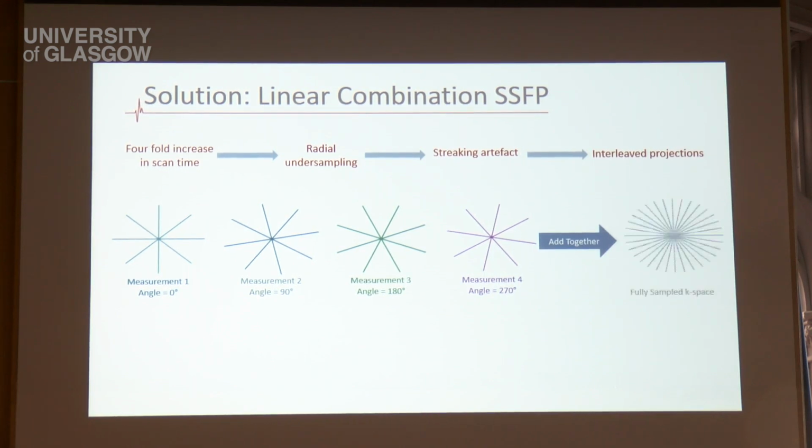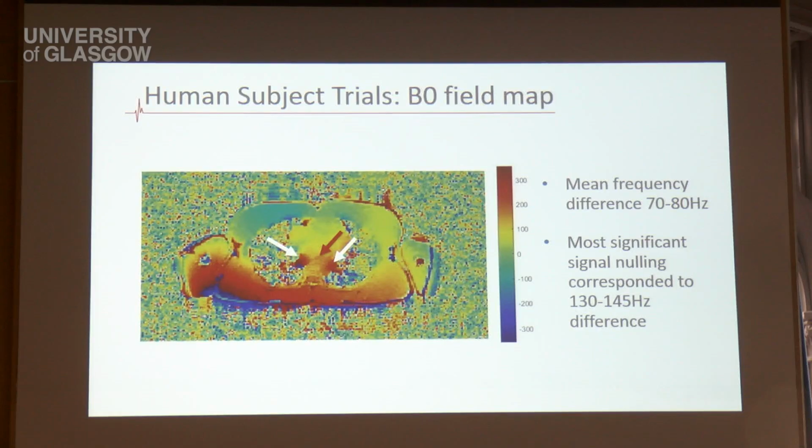So to combat this, you can interleave projections, such that within a single scan, you acquire 4 measurements. Each measurement has a different angle of application, and we acquire the data slightly differently in each case, such that when we add the 4 together, it resembles a fully sampled data set. I did a lot of simulation and phantom studies prior to trialing this in humans, but the human stuff's more exciting, so we'll just skip all that.